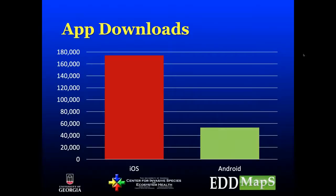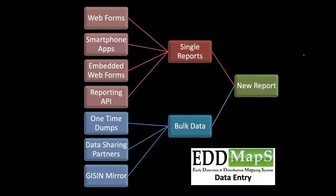And we mentioned the apps a lot. Fair amount of downloads of these apps still. We're still seeing a little bit higher on the iOS side than the Android side, but the usage being a lot closer. One of the things that comes up sometimes, and I wanted to touch on before I switch over to the app and the website.